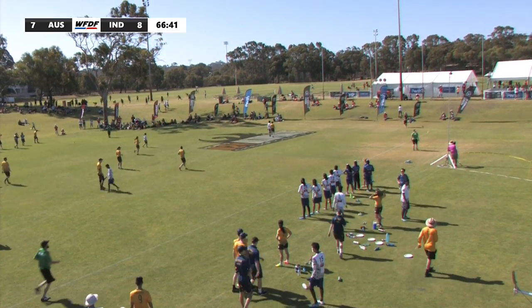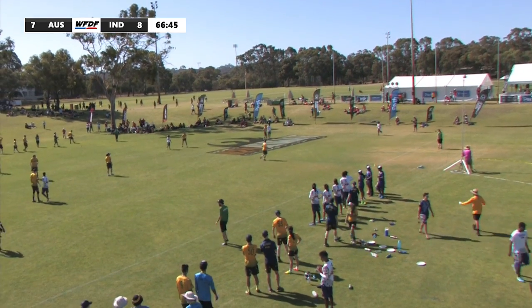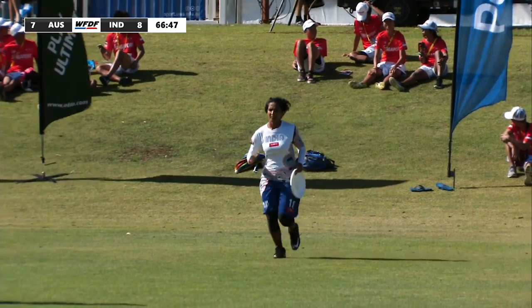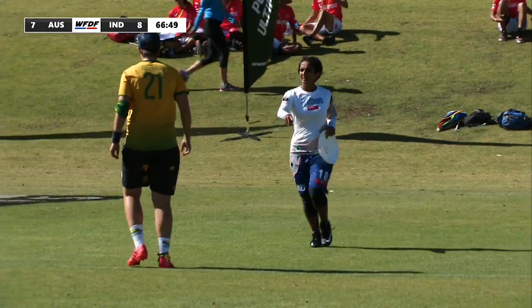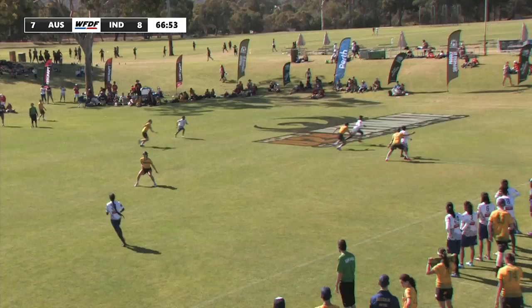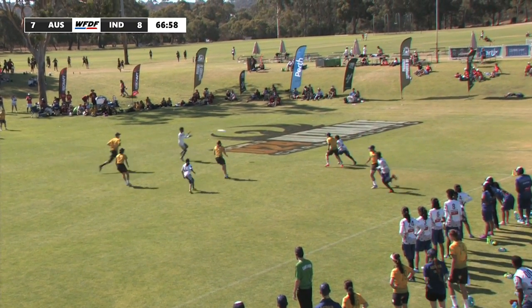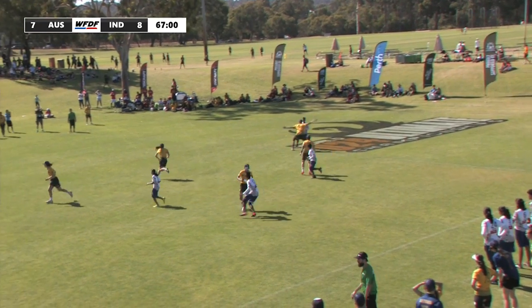It's going to be a very difficult position for the Indian team to work it up from here. We've seen the Australians stymied a number of times from here, but the Indians are on a roll and they can get it done. Datry is bringing the frisbee up. She's got a bit of a jog on. Looking for a quick dump. No options at the moment. She managed to find one. Fantastic.